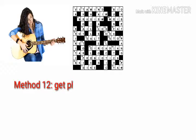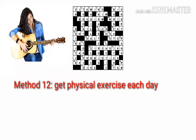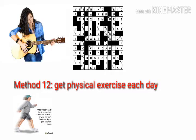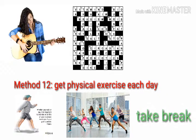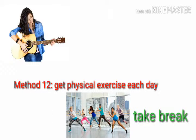Method number 12. Get physical exercise each day. Exercise that involves cardio activity is especially good for strengthening your memory. Incorporate aerobic exercise into your daily routine. Try taking a break during lunch or between classes to take a brisk walk. Activities that require hand-eye coordination are also effective. Try taking a tennis lesson to build this skill.